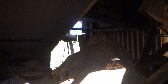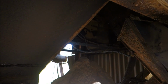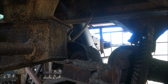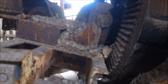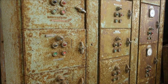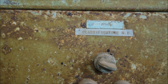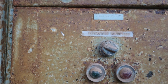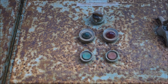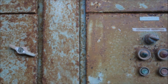That looks like some of the refined products right there. And of course you can see a chute coming down here. Some of the other machinery here. The control panel. That's a classifier. Apparently operates a classifier. I'm not even going to try and pronounce these properly, but at least it gives an idea of what was being done here.